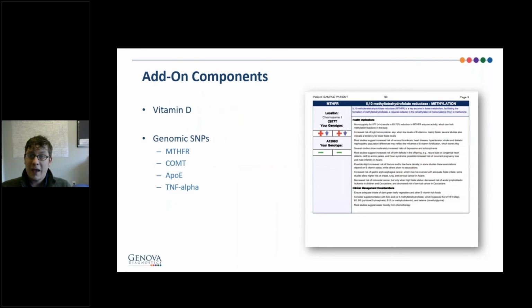Lastly, we do have some add-on components. We've got a vitamin D assessment, and then we have genomic SNPs. We're looking at MTHFR, COMT, ApoE, TNF alpha, which you've probably heard some of those at least, MTHFR certainly, and so those are available as genomic add-ons.